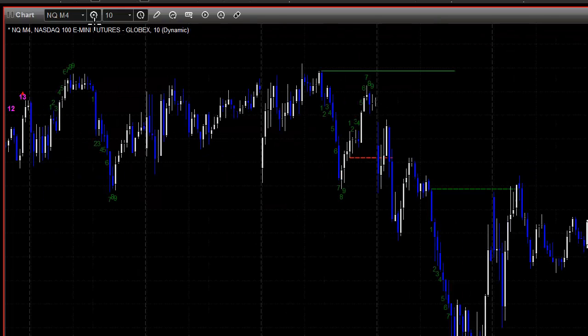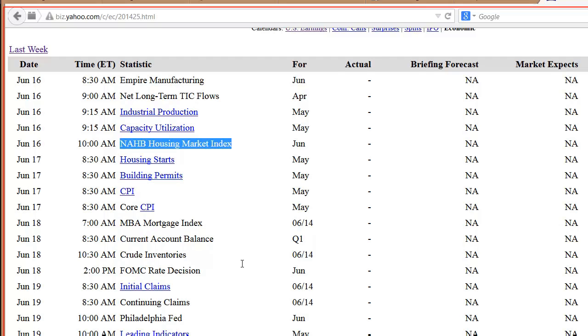I'm going to move straight to the economic data that's coming out this week, get you set up for what we're going to be focusing on, and leave it at that. So here's a look at what we can expect. On Monday, we've got Empire Manufacturing Index, net long-term tick flows, capacity utilization and industrial production, and the NAHB Housing Market Index. Tuesday, we've got housing starts and building permits and CPI.